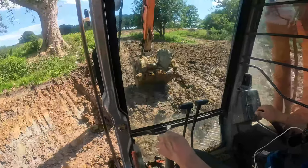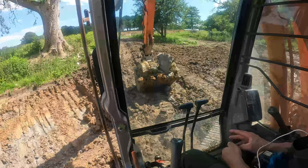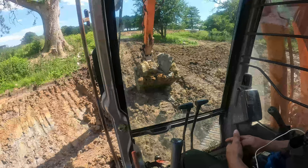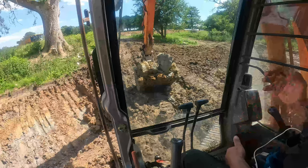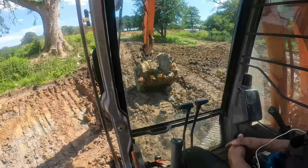Tom is going to get some machinery. We got another 130 coming here, the new one actually, which I haven't told you guys about yet. It's a 2020, 2 years old Hitachi. Yeah, really nice machine, just under 2,000 hours in it. I haven't driven it yet. We had a little play with it in the yard, so I saw it.